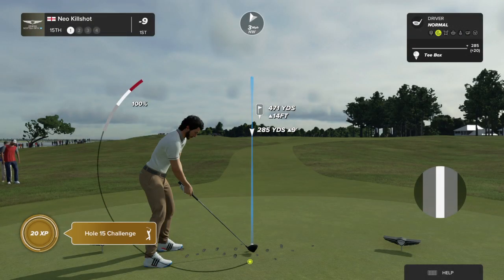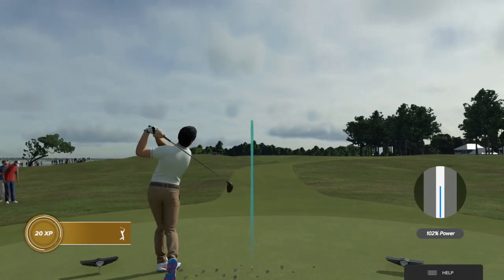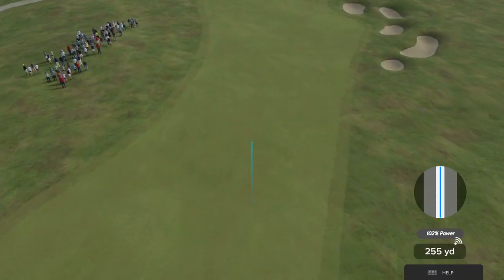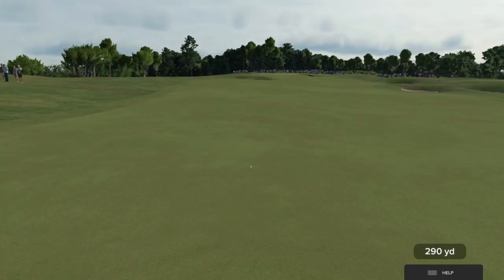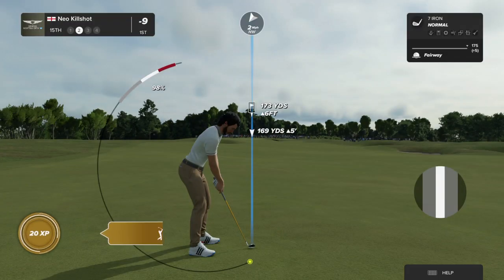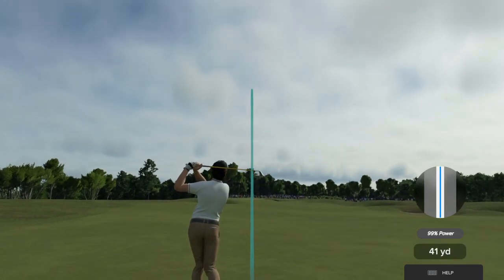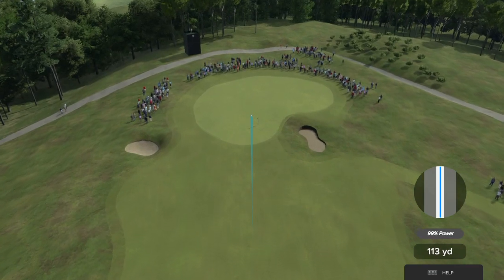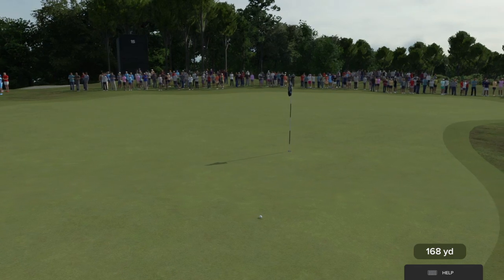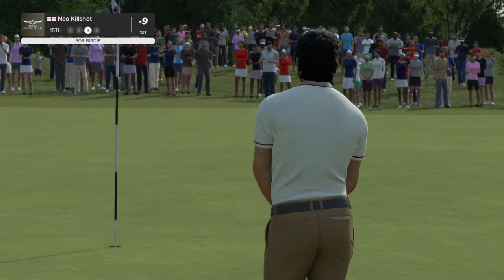Teeing off here at the 15th hole. Good looking shot this. Sitting at 9 under, currently leading. Looks to have chosen the 7 iron. No harm, no foul there with that shot.